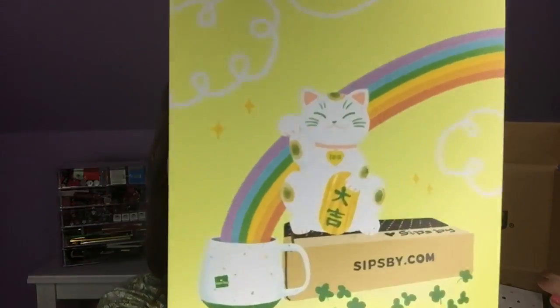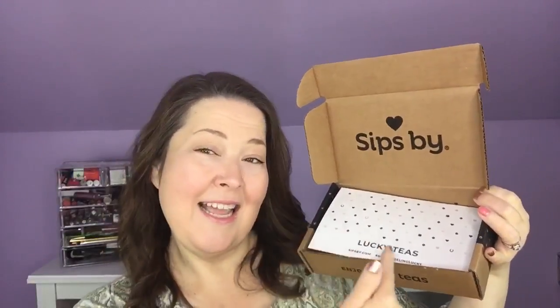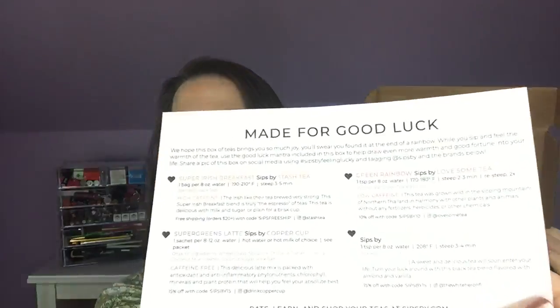Right on top, I have a card that says the Lucky Teas box, and that is what that looks like. And inside, where it normally says Kathrin's Teas, it says Lucky Teas, and on the back it has all of the information that we normally get about what our teas are in the box, how long to steep them, what temperature to steep them about, and then a little bit about each tea. And also, if you have the box for the teas that you get in here, they give you on your paperwork a discount code so you can go into your account and purchase the teas almost always at a reduced cost.